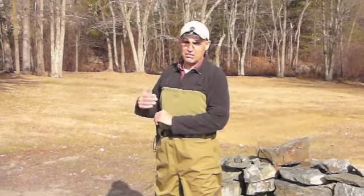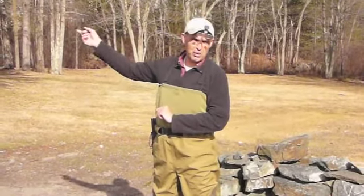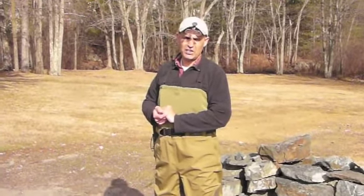This river here can get slippery. There is some weed growth on the boulders, and as we talked about at the pool up there, it can get deep pretty quick, and the boulders are large, so probably a good idea to have a wading staff.